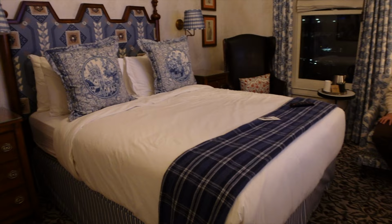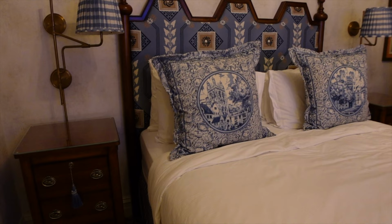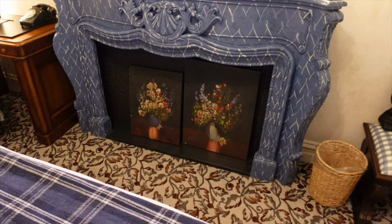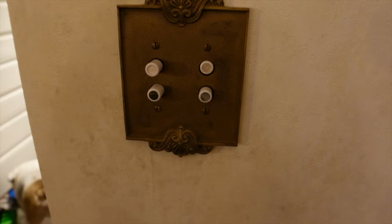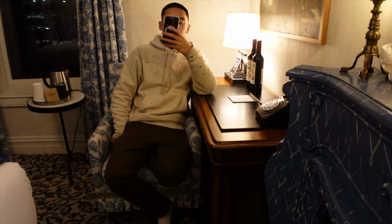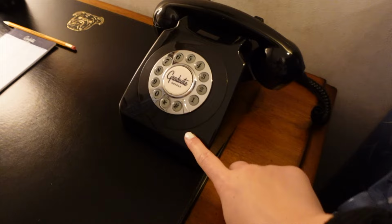Here's the bed. I believe this is a queen bed. I love the kind of old, vintage looking decor here. This is the TV, and below that is the fireplace, which looks like it's been redone, and there's some paintings there. I really like the light switches too. They look kind of old school. Here we've got a little desk with this old school phone, which I think is so cute. And then of course, Pika, there he is.